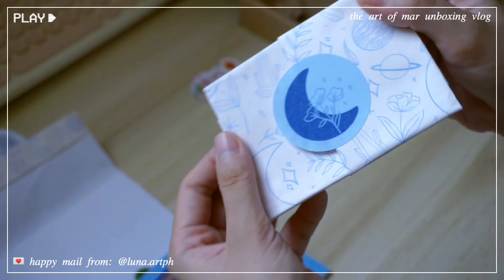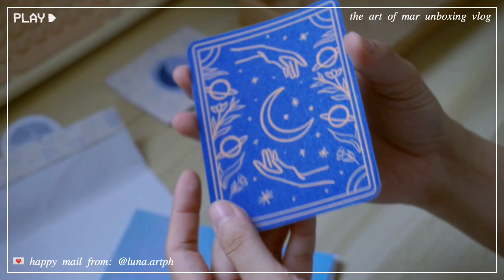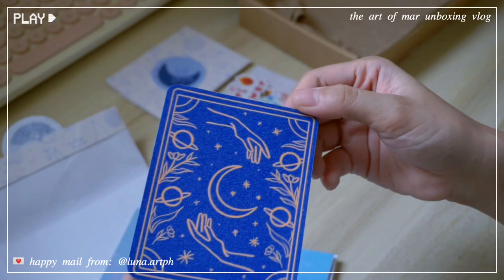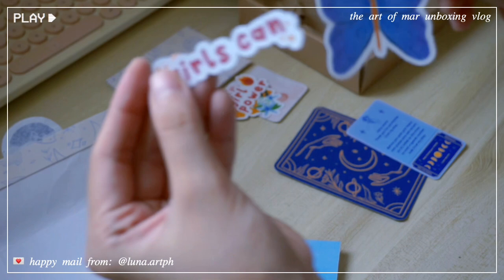This was where the samplers were, and I'm glad I have one extra sampler here. So this was how it looked like. And I already sent them to the buyers from before. This one's really nice because it's glittery. It's like a card. Thank you so much for supporting my small shop. Each shop has a different theme, different vibe, different mood whenever you open. Please save and collect 6. Ticket to the moon. More freebies.